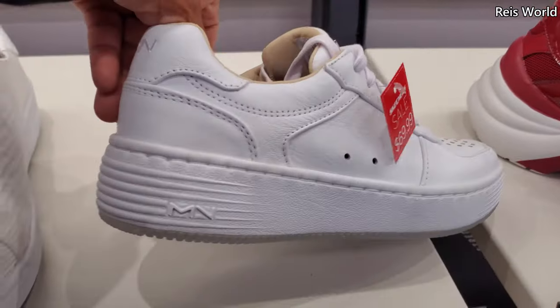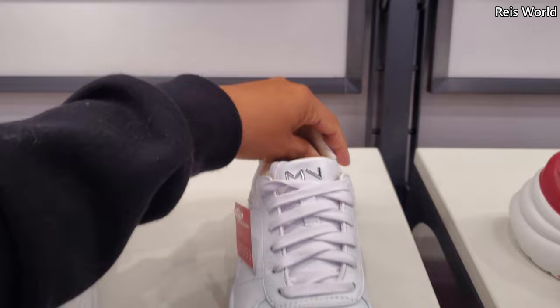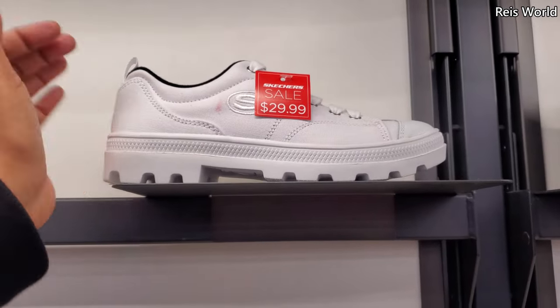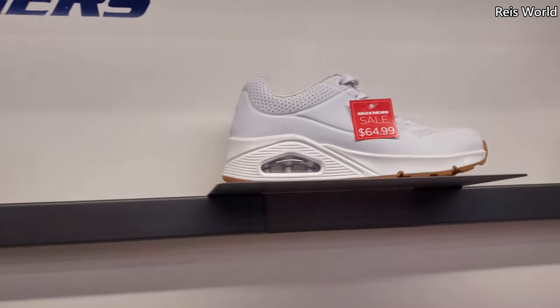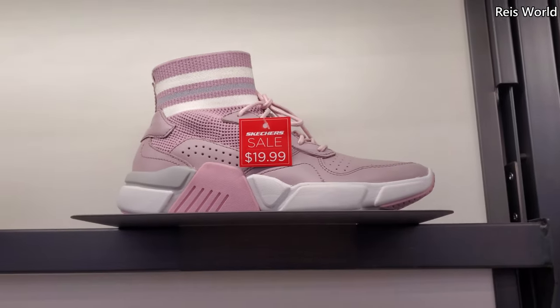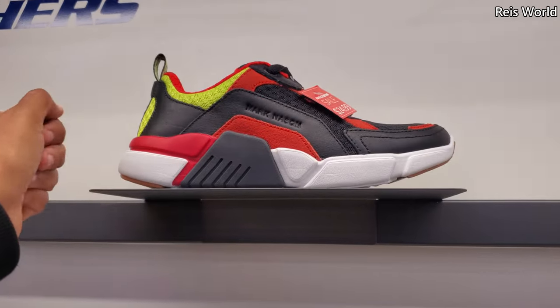And $70. Mark Nason. And $30. Who remembers this one? This one's gonna be $65. And again, they have it in the white. $20 if you're feeling that like ankle sock. And this one's $25. Again, more Mark Nason.